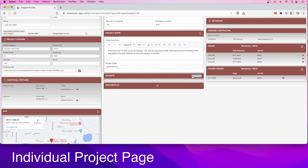The next section, if you're working with a makeover estimator, you'll see that estimate here. In this case, we're not, and the bid builder option is available. All of these loans require that your bid come in a specific format. If for some reason your bid isn't already in that format, our bid builder application is a really easy, really simple way for you to take your current bid and convert it into the proper format. And we'll go over that in another video.